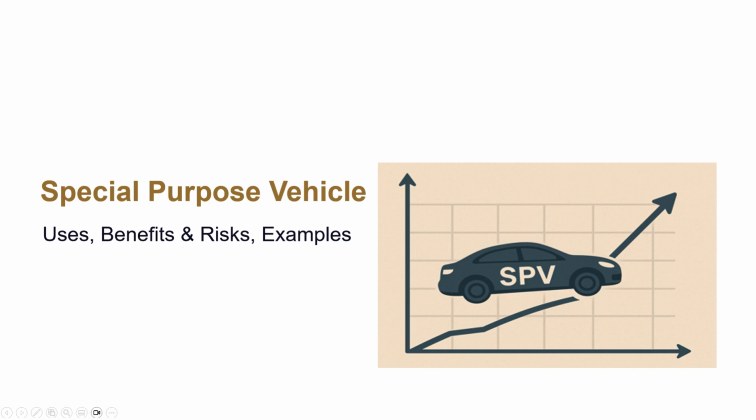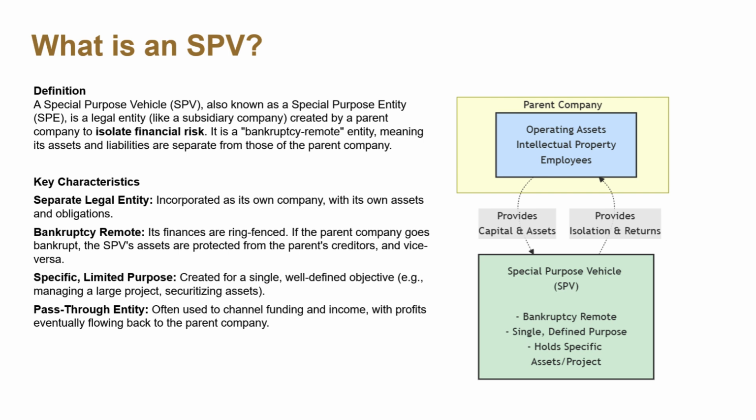Today we're going to dive into one of the most powerful, misunderstood, and controversial tools in corporate finance, the special purpose vehicle. By the end of this session, you'll understand why every major company uses them, how they helped bring down a giant like Enron, and why they are essential for everything from building bridges to funding startups. So, what exactly is it?